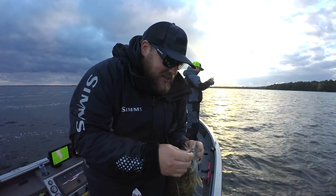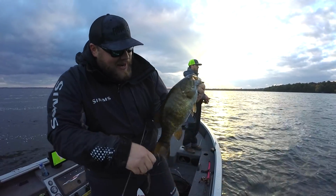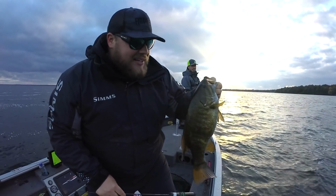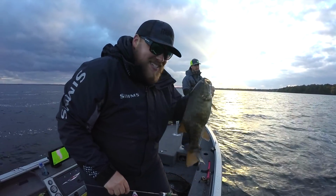Actually the same hook that I use when I'm drop shotting, you know, regular long sticks and not these little wimp sticks, but that's my nicest one of the day. It's 3 to 2. Not gonna be 4 pounds, but getting there. Absolutely any man's game. Let's do this.